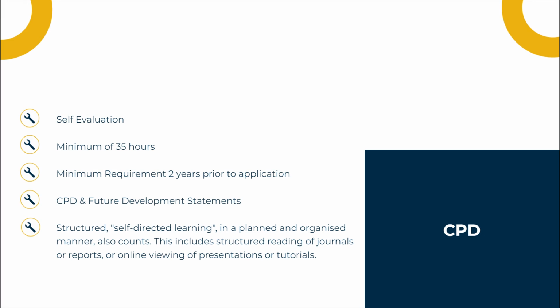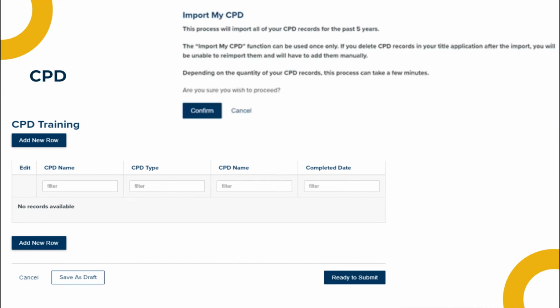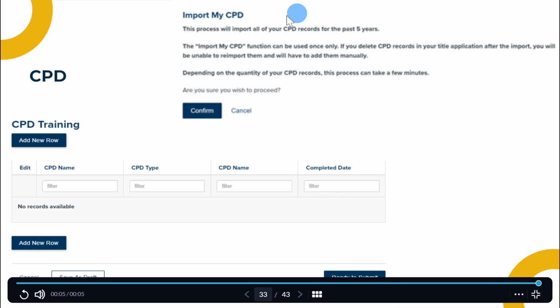With the application, you'll also be asked to write your future development statements, so your short, medium, and long-term goals for your CPD. So when filling out the CPD section of the application, there's a few different ways you can do it, and that gives you an idea of what the table looks like. So it's like the career summary report. The first way you can do it is by importing over your CPD.